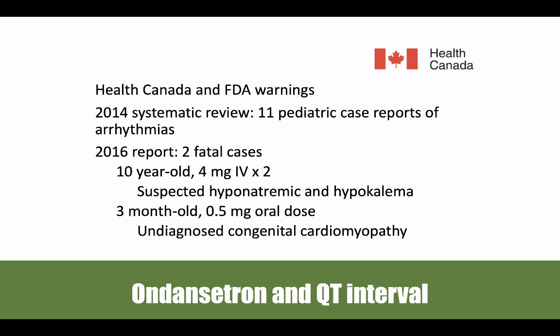One was a 10-year-old who came into the emergency department and received 4 milligrams intravenously of ondansetron twice, and that child died. And another one was a 3-month-old child who received an oral dose of ondansetron and was found on autopsy to have an undiagnosed congenital cardiomyopathy. And what you'll notice about these 2 cases are that one was a very young baby, and so it is not recommended in children who are under 6 months because the rate of undetected congenital abnormalities is higher in that age group. And the second piece of things is that in the setting of acute gastroenteritis, the risks of IV administration are not worth it, and the risks of multiple doses are not worth it.